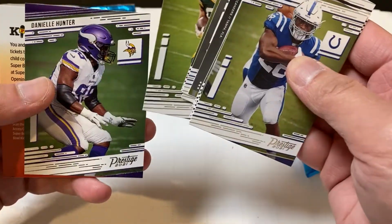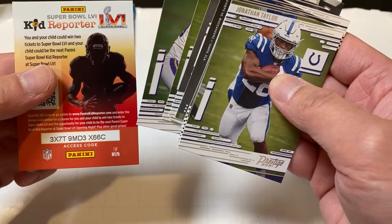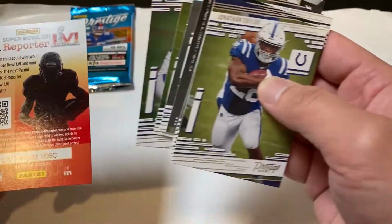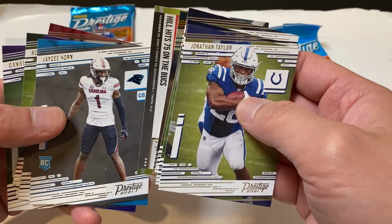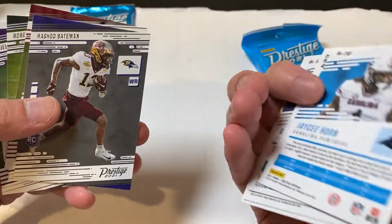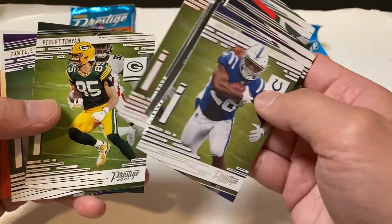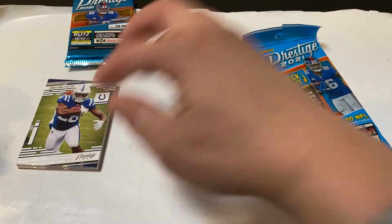Deebo Samuel, he's a great receiver for the 49ers. Robert Tonyan. Daniel Hunter. And we got this card right here, which has an access code. It's for the Kid Reporter Super Bowl. I guess you have a chance to win. So we got some pretty good rookies here. It's good to have rookies in the pack. That's basically what I'm saying. JC Horn, is this any numbering? Nope, it's just a regular card. Rashod Bateman, nope, just a regular. Deebo Samuel, same. All right, so let's put this to the side. So that's the wax pack.